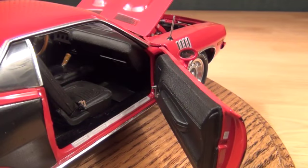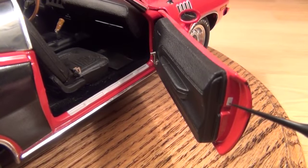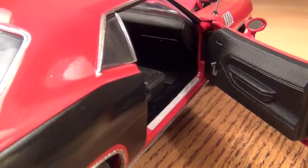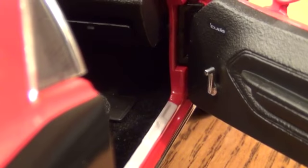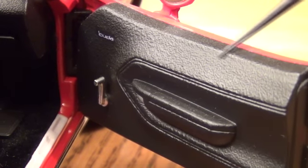So here's the passenger side. Lots of interior details. We'll start with the door. They've added little decals to the insides of the door there. And then they got the CUDA nameplate on the door. And I think the handle here is even real metal, so that's really cool. Nice vinyl simulated texture on the door skins.